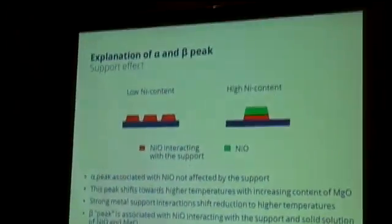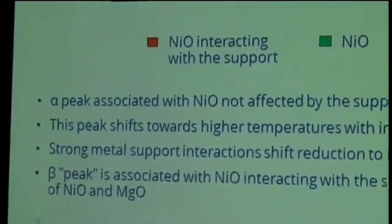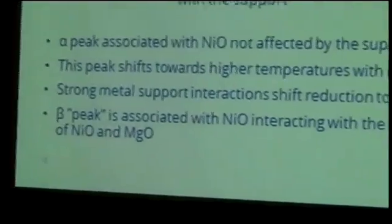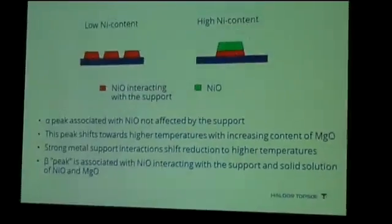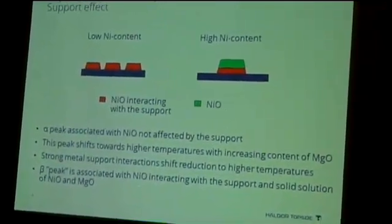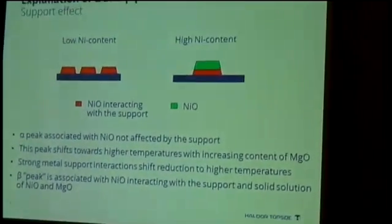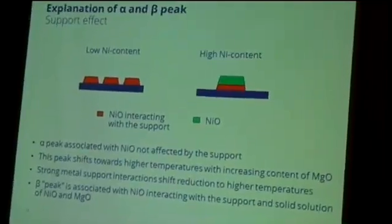So to sum up what we have learned so far: if you have small particles, with low nickel content, they are hard to reduce, and that's associated with the beta peak. You have large particles, obtained with high nickel content. You have initially nickel oxide that's easy to reduce, which resembles bulk nickel oxide, and you have a part that is difficult to reduce, which is interacting with the support. We also see that increasing magnesium oxide content shifts the reduction to higher temperatures, and is associated with this solid solution of magnesium and nickel oxide, and with support interactions.